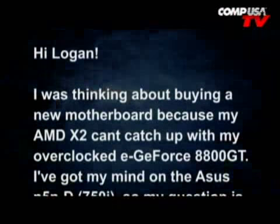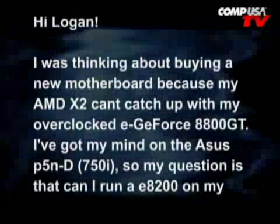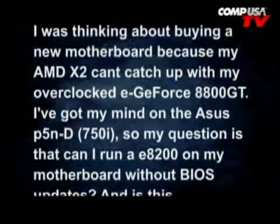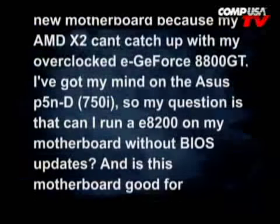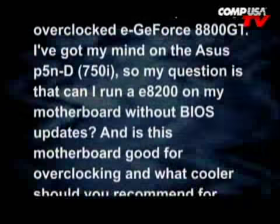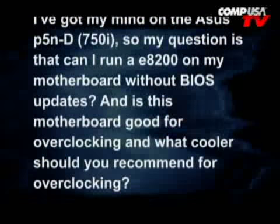Hi Logan, I was thinking about buying a new motherboard because my AMD X2 can't catch up with my overclocked EVGA GeForce 8800 GT. And I got my mind on the Asus P5N-D 750i, so my question is, can I run an E8200 on my motherboard without BIOS updates? And is this motherboard good for overclocking, and what color do you recommend for overclocking?